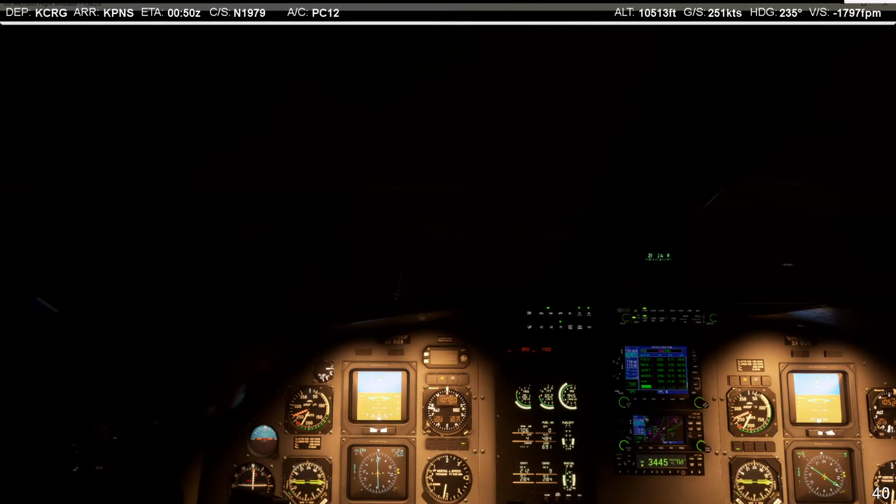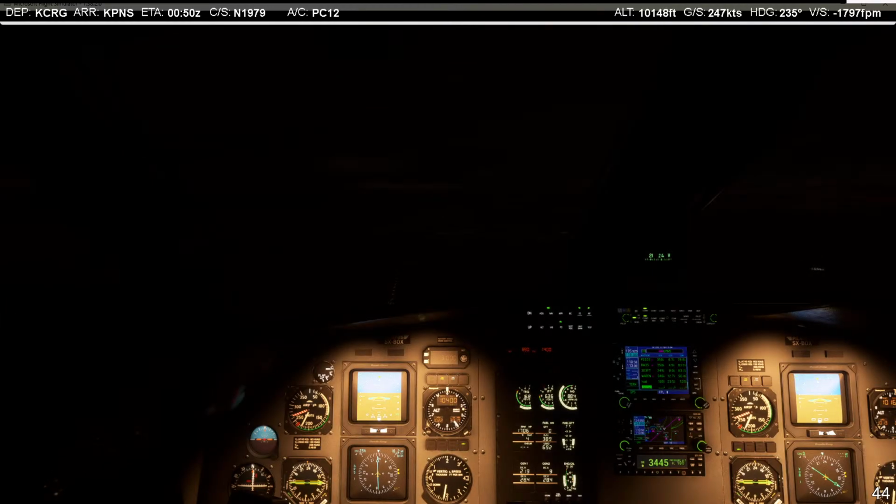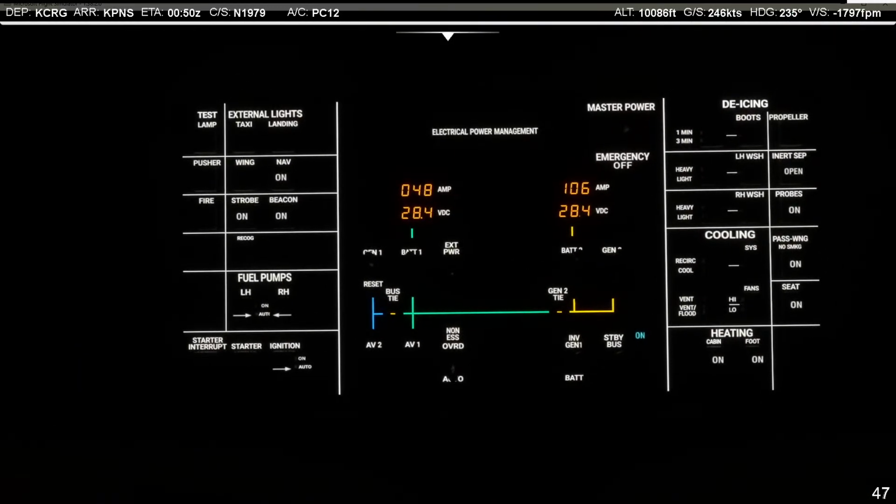CAN Force 3049 Heavy, fly runway heading, runway 32 left, clear for takeoff. Clear for takeoff, 32 left, runway heading, CAN Force 3049 Heavy, thanks. CAN Force 3049 Heavy, unrestricted to 10,000 is approved if you want it. Okay, we'll climb unrestricted to 10,000, CAN Force 3049, runway heading, thanks.